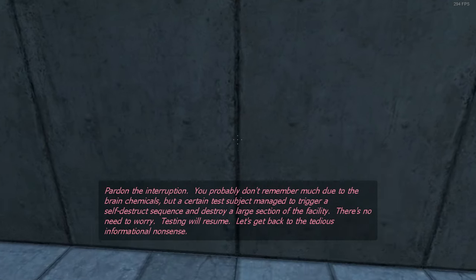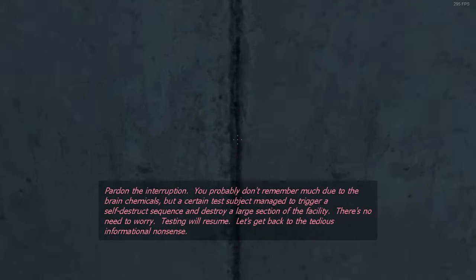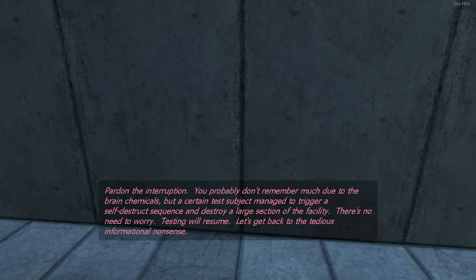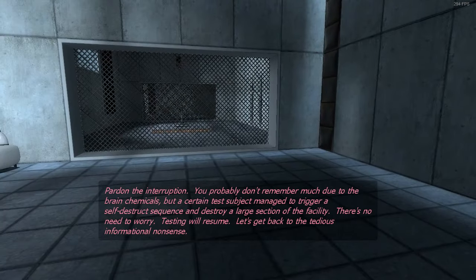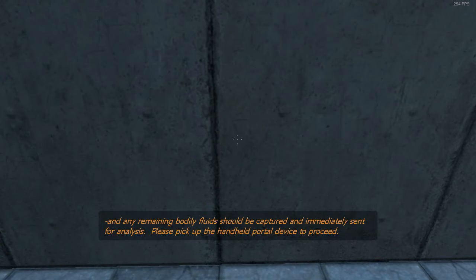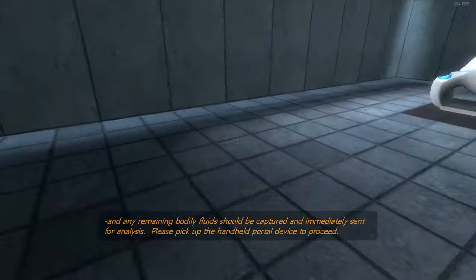Pardon the interruption. You probably don't remember much due to the brain chemicals, but a certain test subject managed to trigger a self-destruct sequence and destroy a large section of the facility. There's no need to worry. Testing will resume. Let's get back to the tedious informational nonsense. Remaining bodily fluids should be captured and immediately sent for analysis. Please pick up the handheld portable device to proceed.